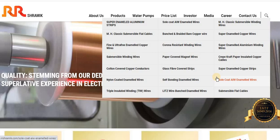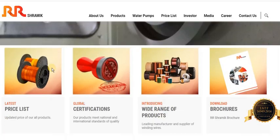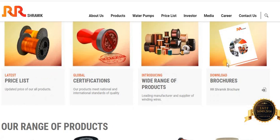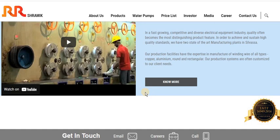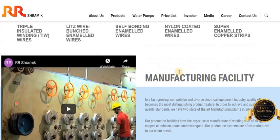So they are the raw material supplier in that case, because currently India is focusing on manufacturing. All the electrical equipment will have winding. So Ratna Wires will be a raw material supplier in that case. We should understand the demand. You can see the product range. These are their product range. You can see that mainly Ratna Wires is focusing on the winding wires.